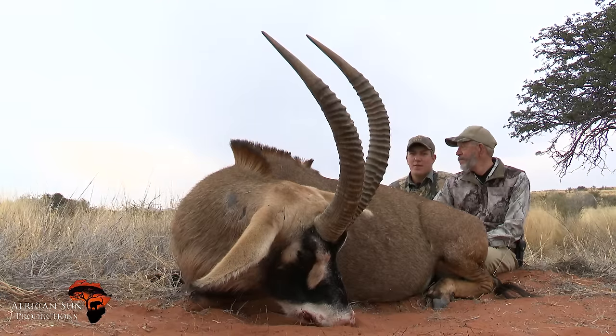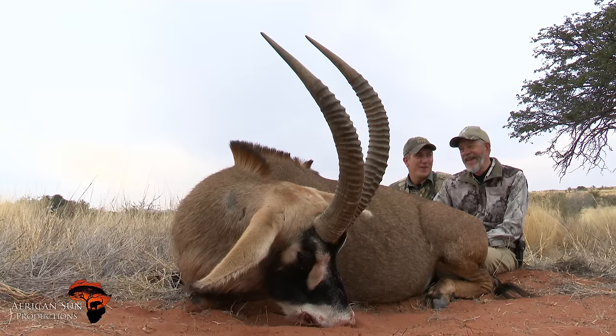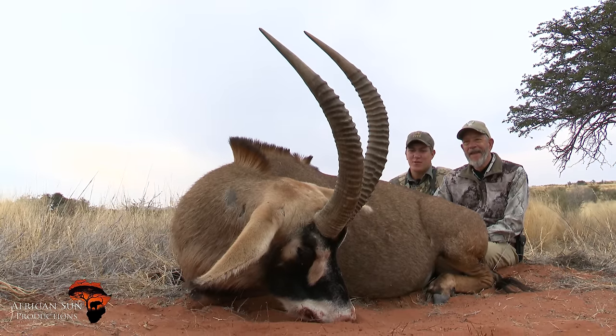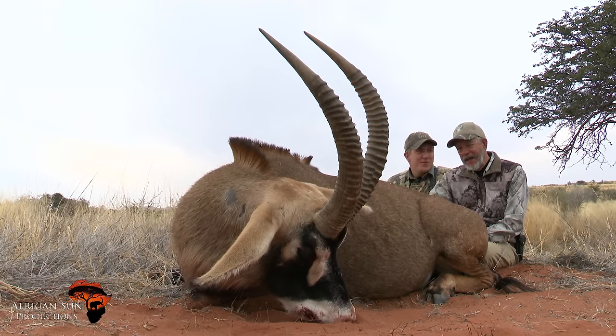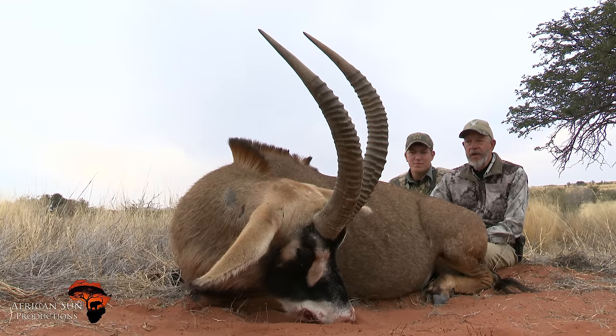Oupa, congratulations on a magnificent Roan bull. I know this wasn't part of the plan at all until last night. But congratulations on a magnificent Roan bull. I'll leave it to you. It is just a huge and beautiful animal.